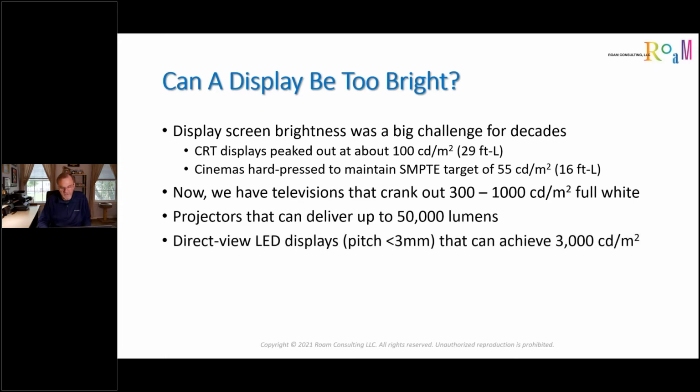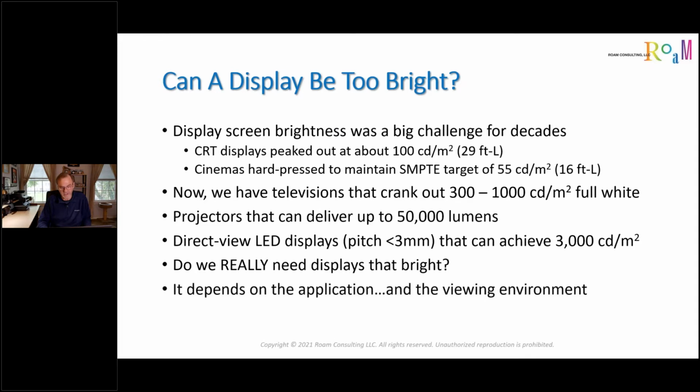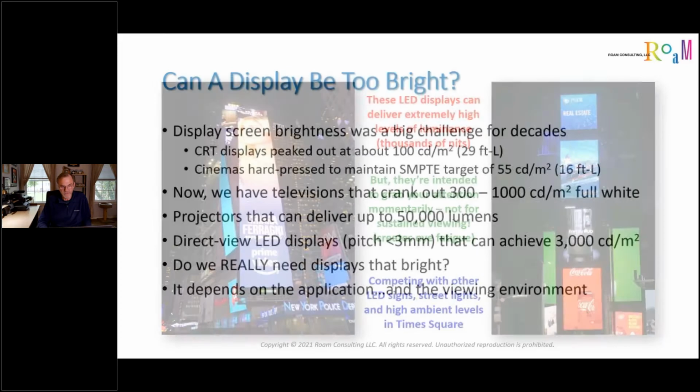We have direct view LED displays that can achieve 3,000 and 4,000 candelas per meter squared, and the fine pitch displays are what I'm really focusing on. Typically, they peak out at around 3,000. So we have an abundance of lumens, and the question is, do we really need displays that are that bright? Well, the simple answer to that question is it depends on the application and the viewing environment.